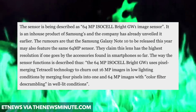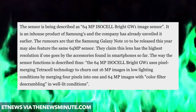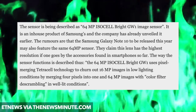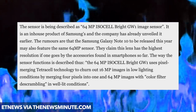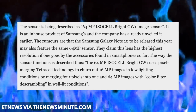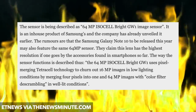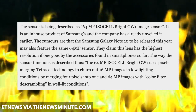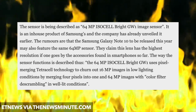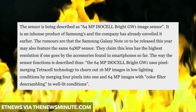This giant Samsung ISOCELL GW1 64 megapixel sensor was successfully made a couple of days ago. It supports real-time HDR along with perfect light optimization. The sensor also uses super phase detection autofocus technology for faster autofocus, and of course 4K video recording and slow-mo 1080p at 480 frames per second. Combined with the right software optimization, this phone can actually bring the mid-range Samsung camera game to the next level.